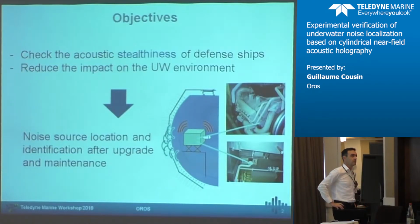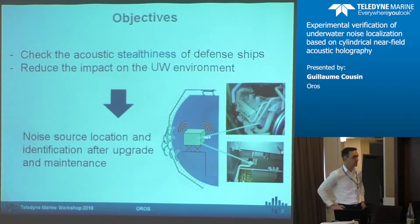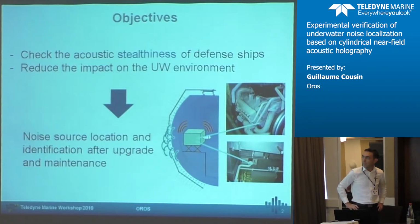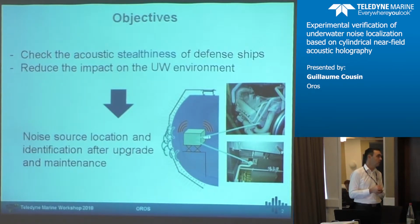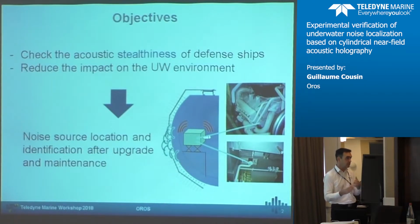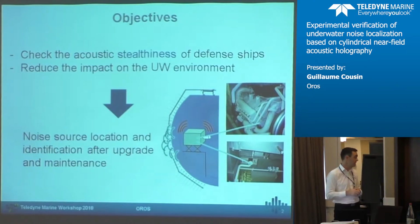So first, what are the objectives of doing this? First is to check the acoustic stealthiness of defense ships and to make them unrecognizable by potential enemies. And also eventually, but that's usually a minor impact for them, to reduce the impact on the underwater environment. Mainly when maintenance and upgrades occur on ships, this may introduce some modification in the source and acoustic emissions. So that's typically where people want to do this, before and after, to check whether there is any new noise created by those changes. Typically this is introduced by machinery in the ship.